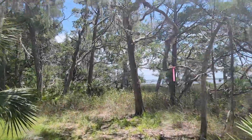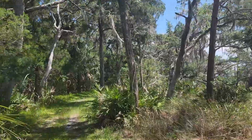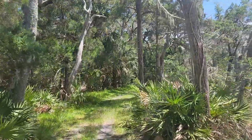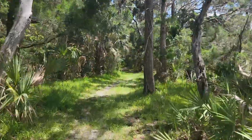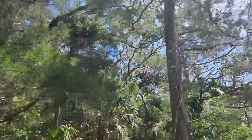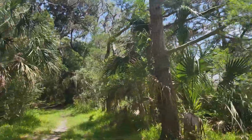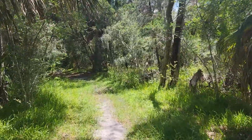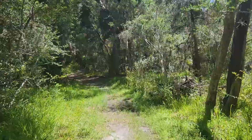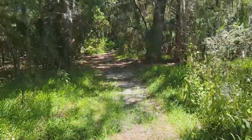This trail, especially this part right here, reminds me of the movie The Patriot with Mel Gibson, probably just the roads and stuff. And I'm sure trees like this with the Spanish moss and whatnot are probably all over Florida and South Carolina, North Carolina area. I don't know. Haven't spent much time in those areas. But just reminds me of that.